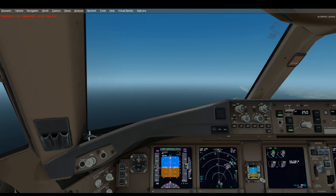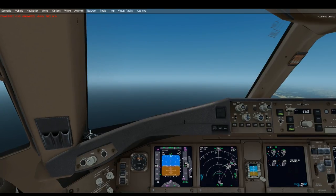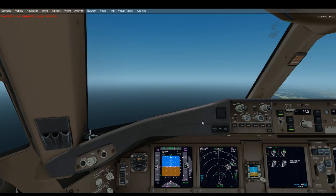New York Center, Island Pacific 420, holding short at Bravo. Pacific 420, runway heading, runway 4, cleared for takeoff, maintain 5,000. Runway 4 for takeoff, runway heading, Island Pacific 420. Delta 26 Heavy, descend maintain 3,000. Down to 3,000, Delta 26.